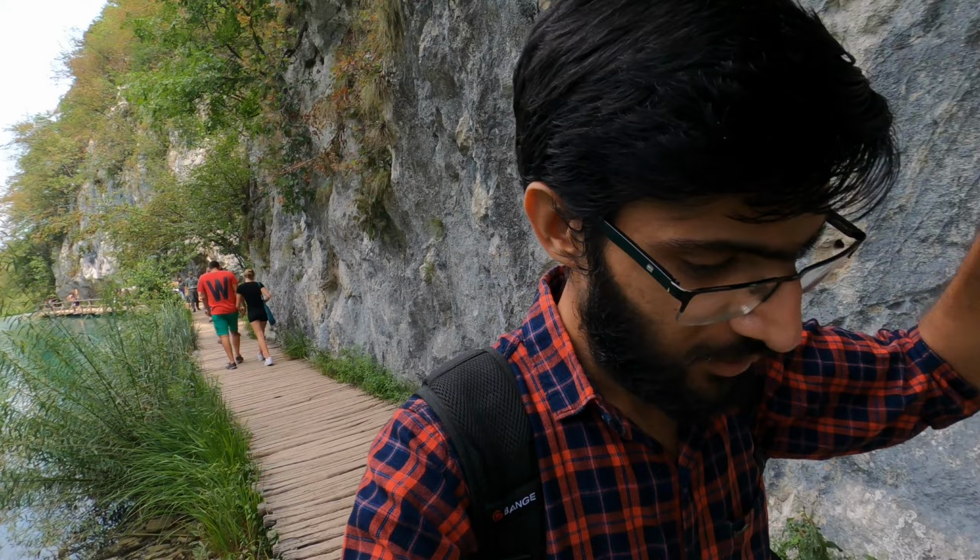When I was at the top of that viewpoint after the cave, I could hear, but now yeah, it's very clear that it's from thunderstorms. Hopefully till 5 o'clock it doesn't rain.